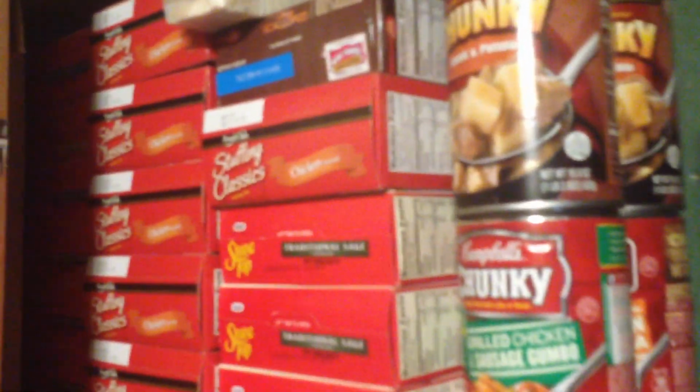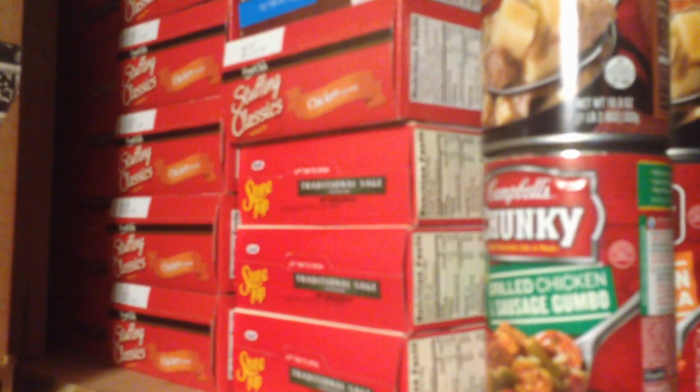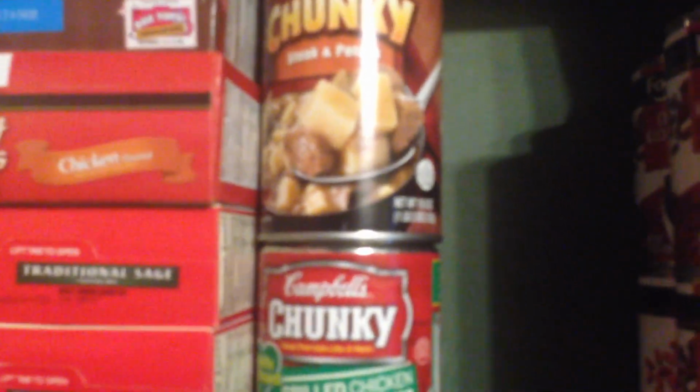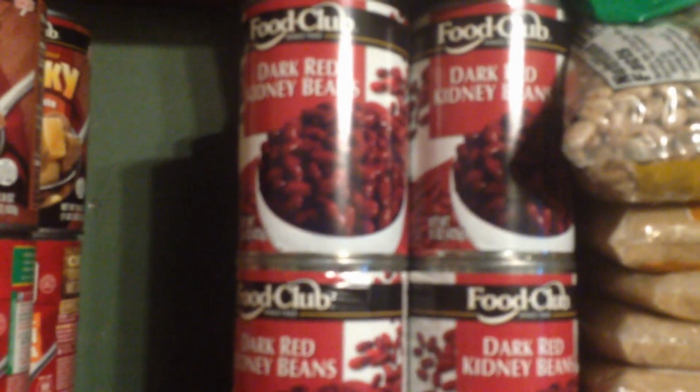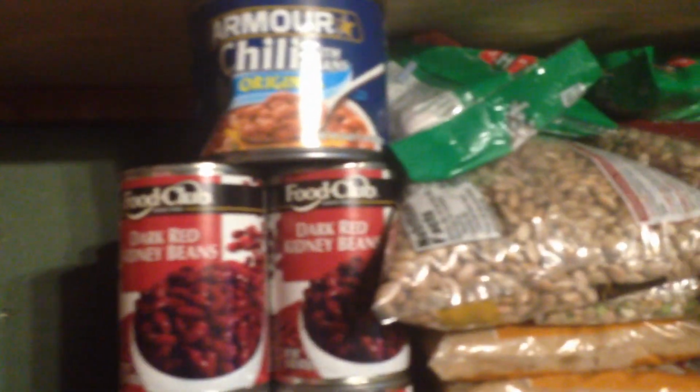Right here, if you look back in here, is a bunch of stuffing, some scalloped potatoes, 1 pack of crackers. Need to get some of those. It's on my list for tomorrow. Some soups that my oldest son occasionally takes to work. Kidney beans, I think there's about a case of those there. Odd can of chili. Here is brown sugar. I bought that from my sister-in-law.